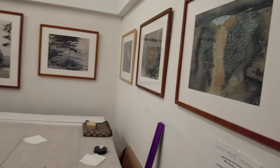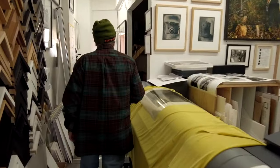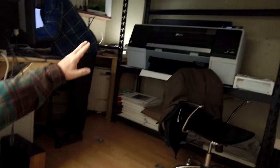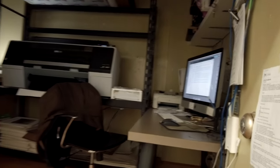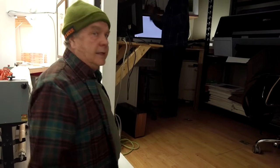We frame everything 30 by 40 and under. Yeah, we're a very custom shop that way. And back over here, we have our Epson P7000 to do digital negatives, two iMac workstations that control all of that, a Creo EverSmart flatbed scanner, and an Imacon now.